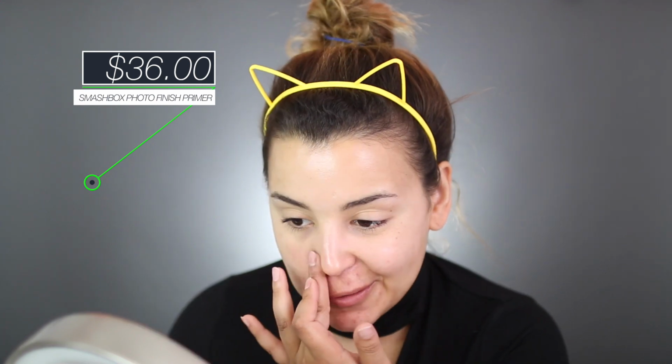Now this is just going to fill in any pores, and after smoothing it, I like to just push it into the skin. For the drugstore side, I will be using the NYX Shine Killer Primer. Now, these two primers do have very similar consistencies. They're both a clear kind of like gel-like formula, and they both fill in and smooth out pores.